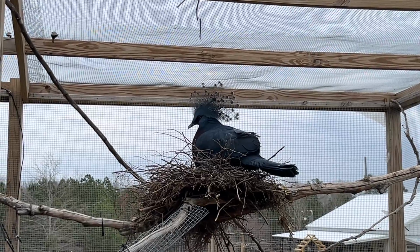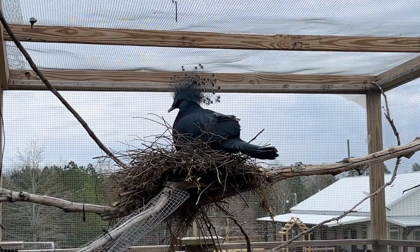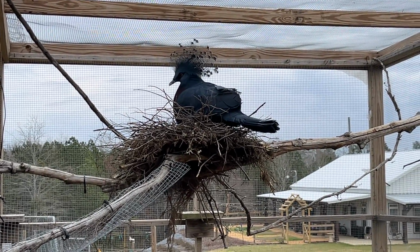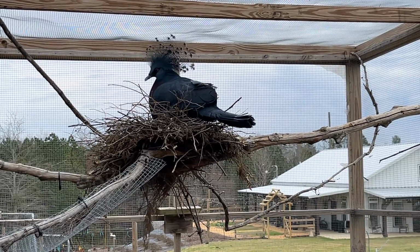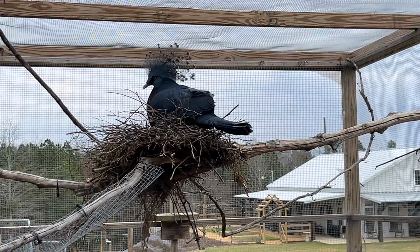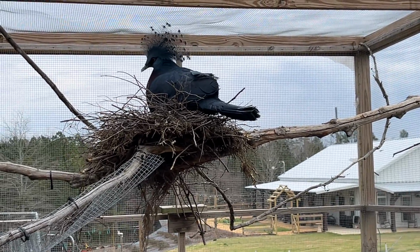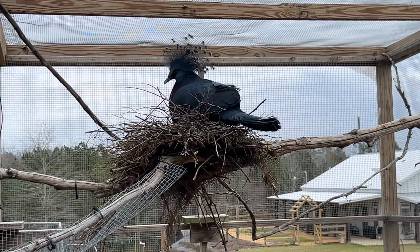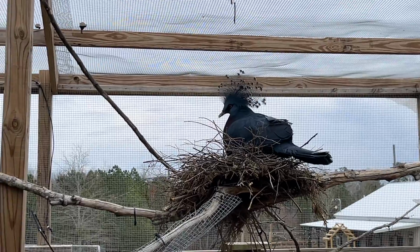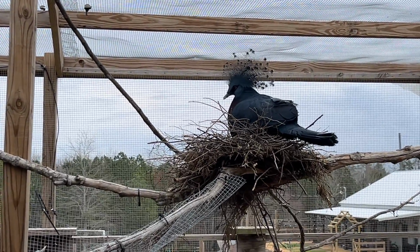I know you probably couldn't tell from the video, but the egg is not as big as they are. They weigh about 3.5 to 4 kilograms, which is equal to about 8.5 pounds. Y'all, these are big birds. I know I've said before that they're the largest of the pigeon species, but I don't think the camera does justice if you've never seen one of them in person to see how big they are.